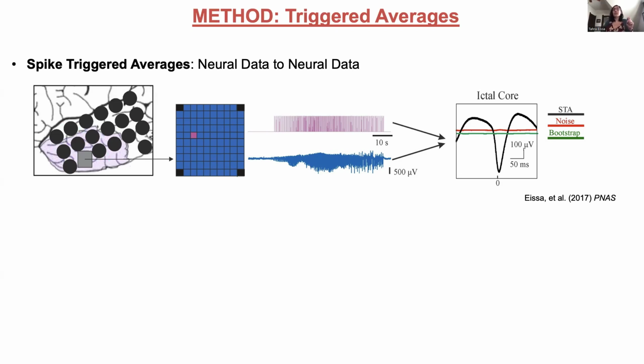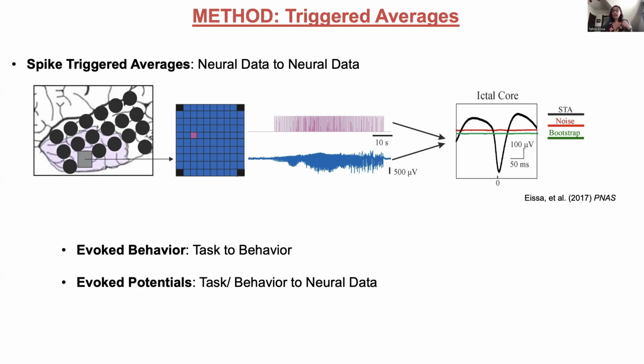So this is when we want to compare neural data and neural data. That's one way to do it. But what if now we want to get back to that question of how do we interpret behavior and use these same signal analysis techniques? Well, we can think about this in two forms. What I want to do in the second half here is think about evoked behavior. So how do we use the same idea, but now instead of neural data to neural data, we think about aligning a task feature to behavior and treating that behavior as our signal. And we can think about evoked potentials. What happens when we actually use the task or a particular behavioral feature and compare it back to neural data again?